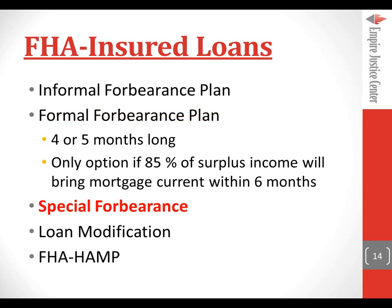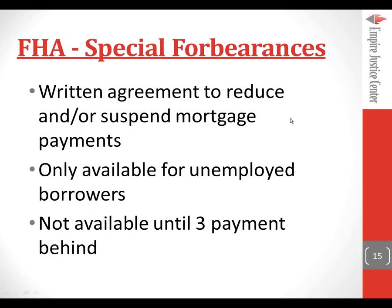Special forbearance plan is a little bit different. A special forbearance plan is a plan that is available for homeowners in the FHA world that are unemployed. So this is a written agreement to reduce or suspend the mortgage payments entirely. It's going to bring that payment obviously down a lot, maybe even down to zero. But it's only available for homeowners that are 3 months or more behind. So again, this is only for unemployment. If you're not dealing with a homeowner that's unemployed, this special forbearance would not apply.